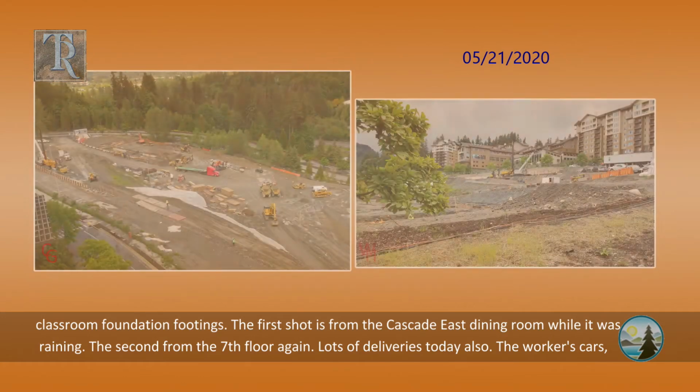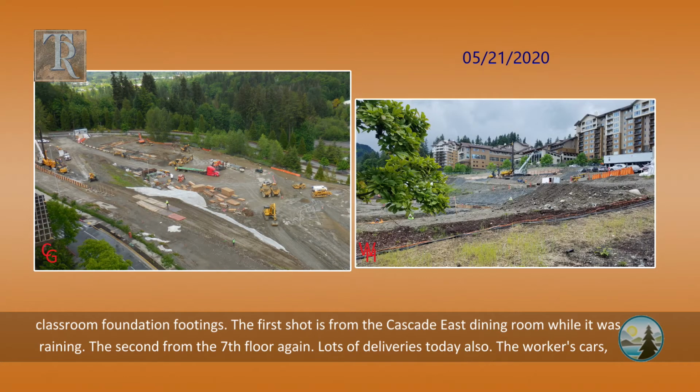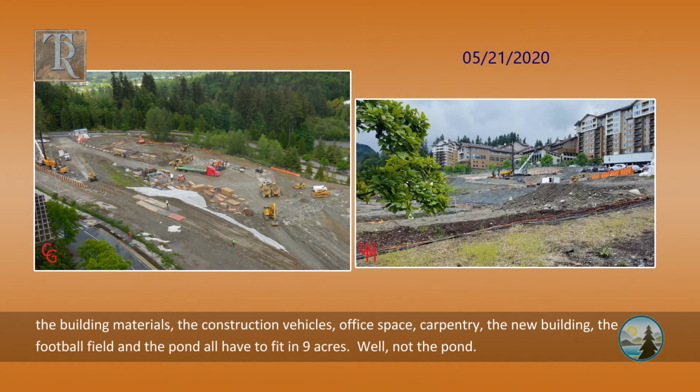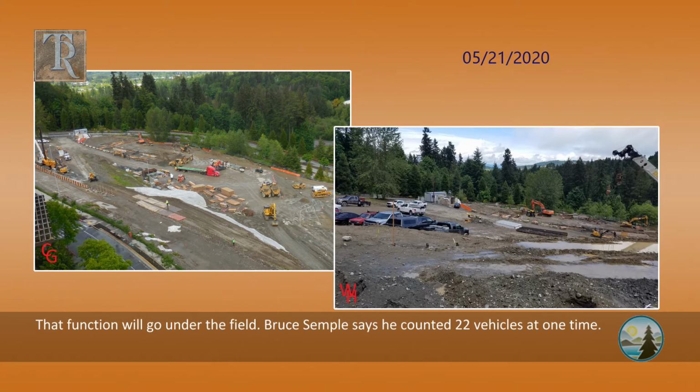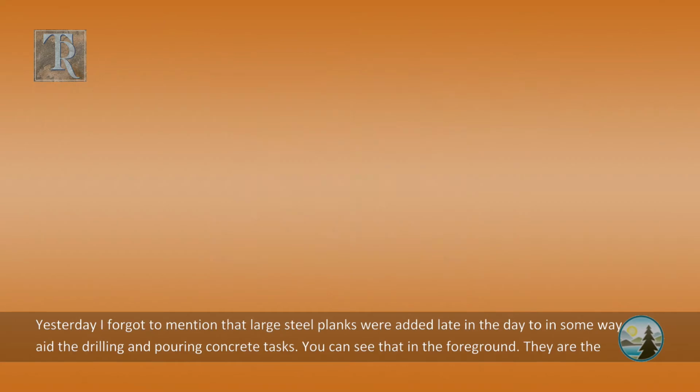Lots of deliveries today also. The workers' cars, the building materials, the construction vehicles, office space, carpentry, the new building, the football field, and the pond all have to fit in 9 acres. Well, not the pond. That function will go under the field. Bruce Semple said he counted 22 vehicles at one time.